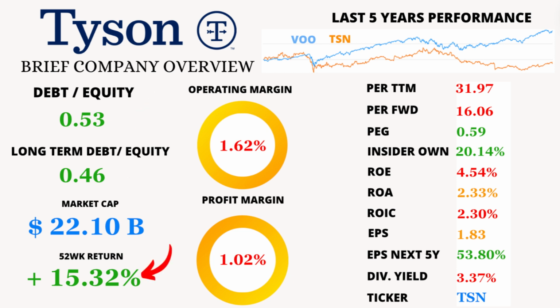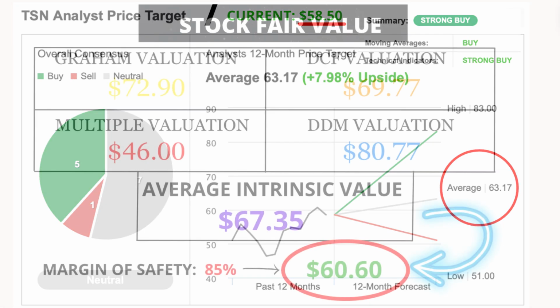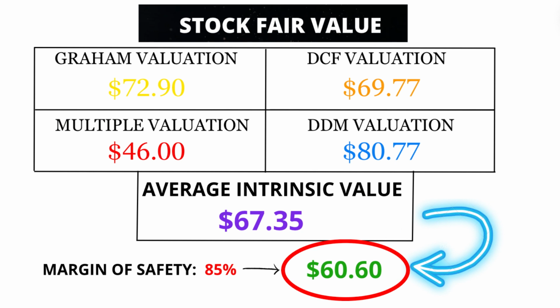Now, let's talk about market performance. Tyson's been on a tear with an average price return of 15.32% over the last 52 weeks. But is the market cap of $22.10 billion reflecting its true value? And what do the analysts have to say about all this? Well, on average, they predict a slight upside in the next 12 months, with a target price of $63.17. But hold your horses, because our personal fair value estimate rings in at $60.60, aligning closely with the analyst's forecast and the current price.